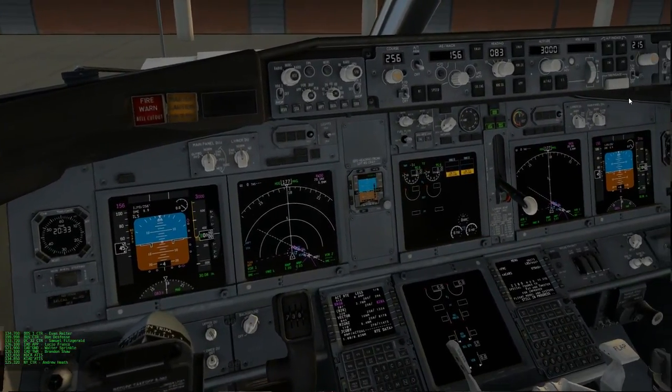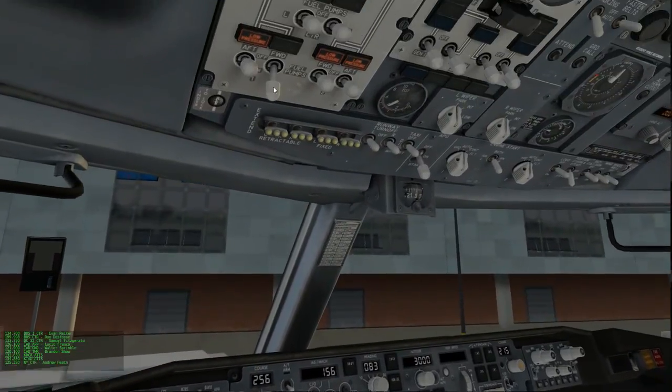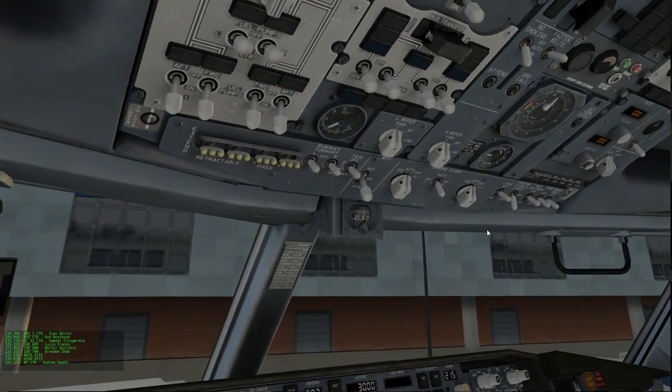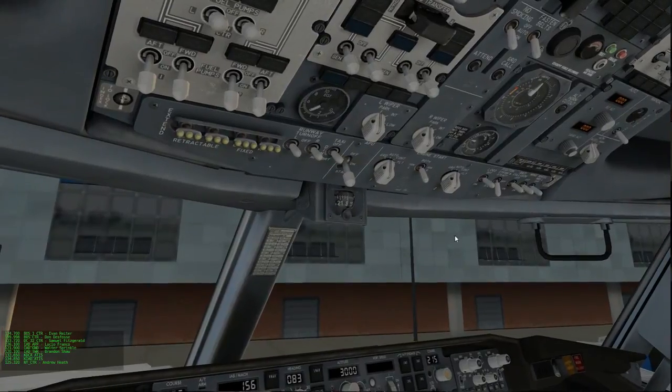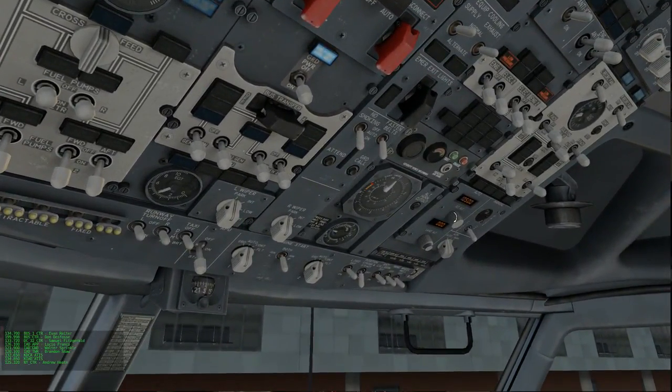Alright. Extend the range on this a little bit on the second monitor. Alright. Let's turn on all our fuel pumps. Let's also turn on the fasten seatbelt sign because we get close. And set our flight altitude, 31,000 feet.